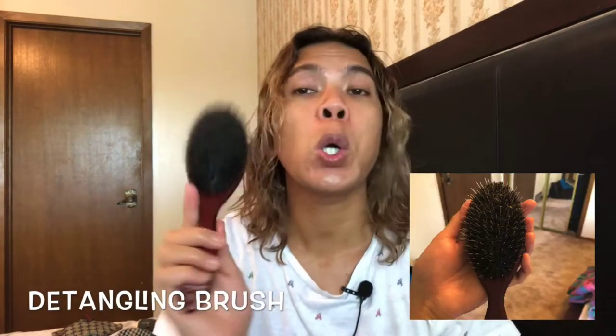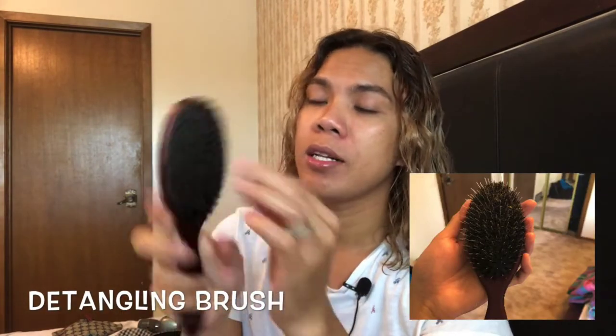Hindi ako nakapag-wax. So ayan. And then, i-comb natin siya. This is the comb na ginagamit ko. It's called the tangling brush.